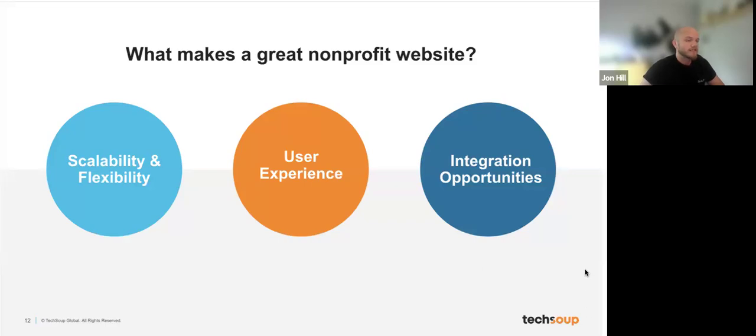And then finally, a great nonprofit website leverages integration opportunities. This means connecting your website with the tools you use, like donor management software or email marketing platforms. This streamlines your workflow and creates a more cohesive experience for you and the people that come to your site. So by focusing on these three things, the scalability, the UX, and the integration, you can build a website that's really powerful and is going to be a huge asset for your nonprofit.